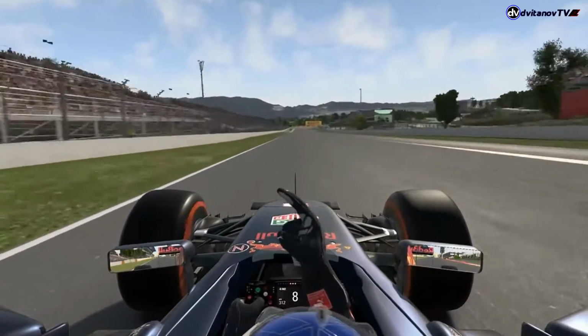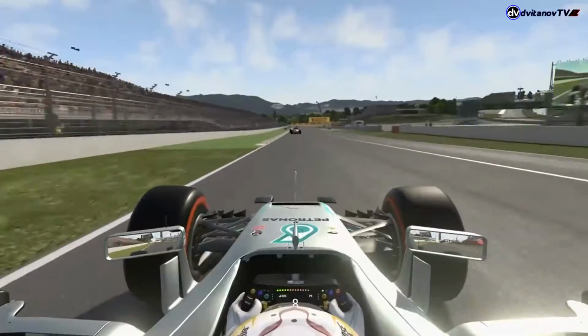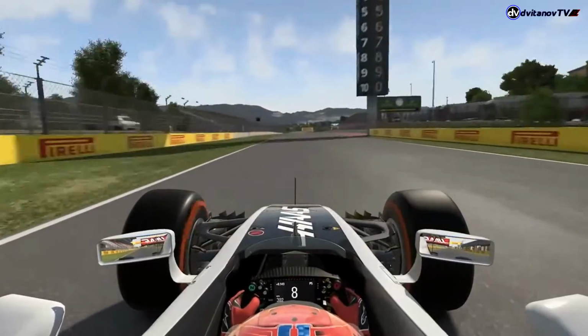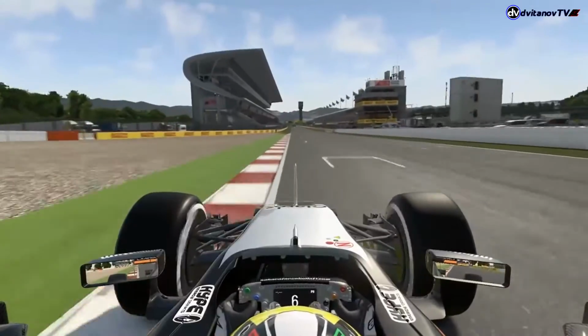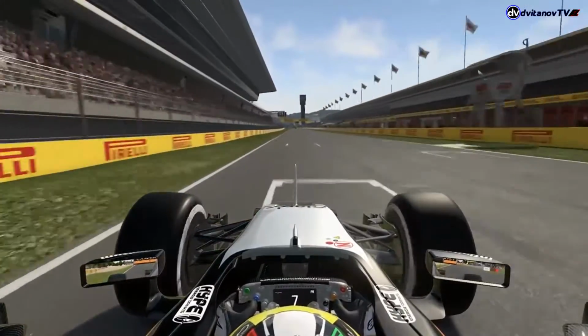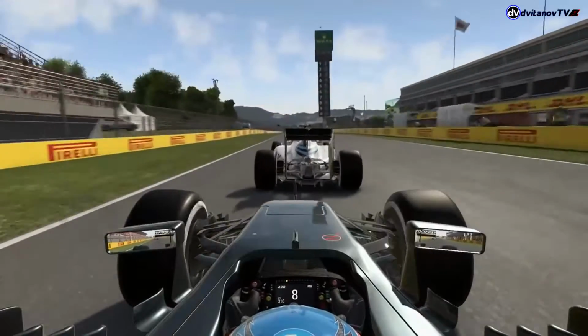Second place goes to Kimi Raikkonen. Third place Max Verstappen. Fourth is Lewis Hamilton. Fifth for the Haas of Romain Grosjean. He knows that tire very well. Sixth for myself. Seventh for Bottas. Eighth for Perez. Ninth for Felipe Massa, and Fernando Alonso rounds out the points.